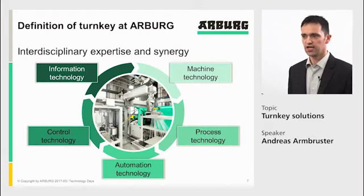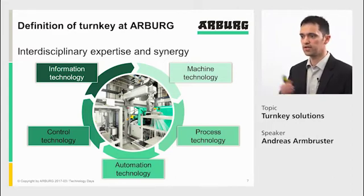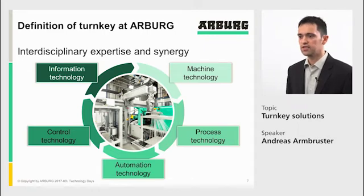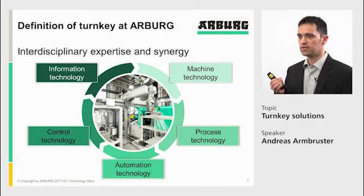Bearing all these challenges in mind, it is obvious that we need expertise from various branches. It is not enough to master only the machine technology. We need additional know-how, for example, in the process technology, in the automation technology, the control technology, and which gets more and more important under the term Industry 4.0 is the information technology.